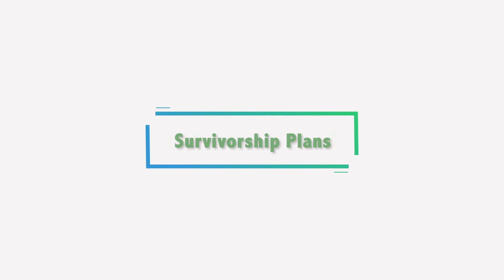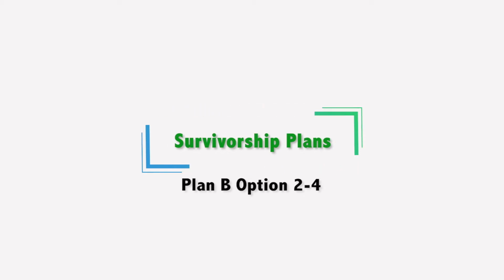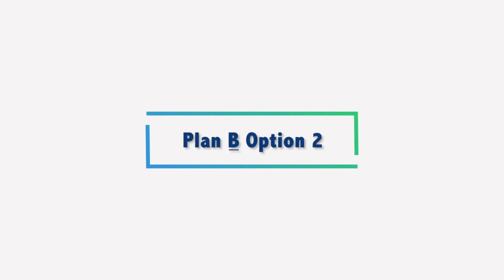The second plans we offer are survivorship plans, Plan B options 2 through 4. For a reduction in benefits versus Plan A, and based on your age and your beneficiary's age at retirement, these plans allow you to leave your primary beneficiaries a benefit for the duration of their lives in the event of your death.